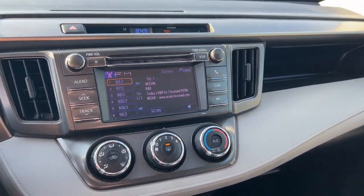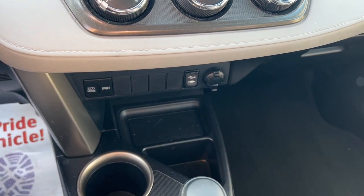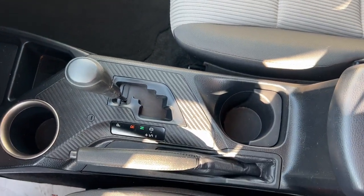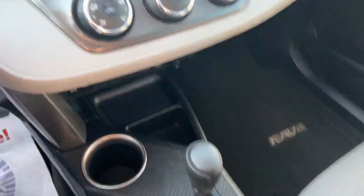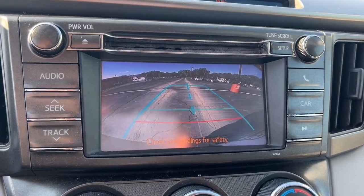controls, electronic stability control, alarm, rear spoiler, traction control, passenger vanity mirror, tire pressure monitoring system, adjustable steering wheel. Optimize your driving experience in this rugged yet refined RAV4.